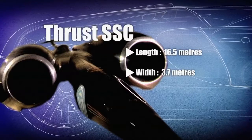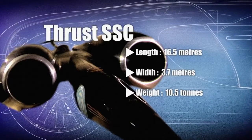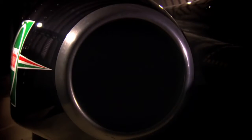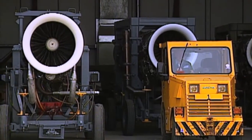His next vehicle, current land speed record holder Thrust SSC, had over twice as much engine power, courtesy of 2 afterburning Rolls-Royce Spey engines, normally used in the F-4 Phantom jet fighter. Generating 10,000 kilos of thrust each, the jet engines were so powerful that, if standing on its end, the car would have taken off.